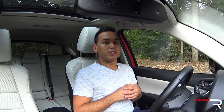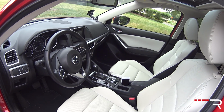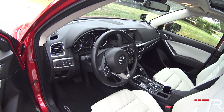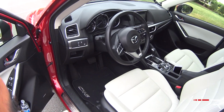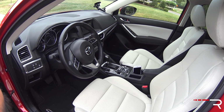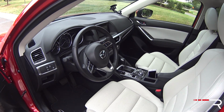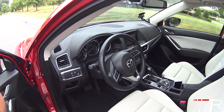But let's take a look at the interior and see some of the changes that Mazda has made. Now, stepping inside the interior of the 2016 CX-5, you can see it's a very nice cabin. Mazda has been doing a really nice job with all of their interiors as of late, and the CX-5 is definitely no exception. My particular tester does have these beautiful looking almond colored seats. It contrasts very nicely with the black interior and the soul red color.